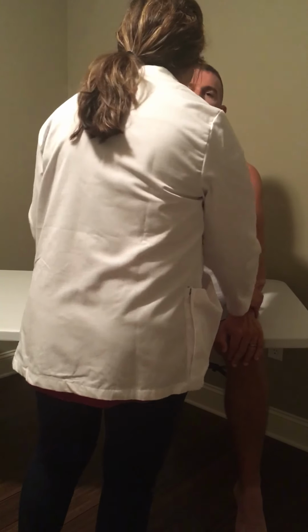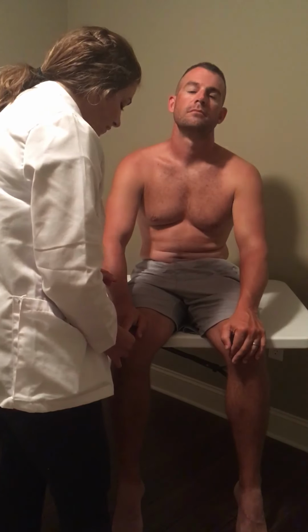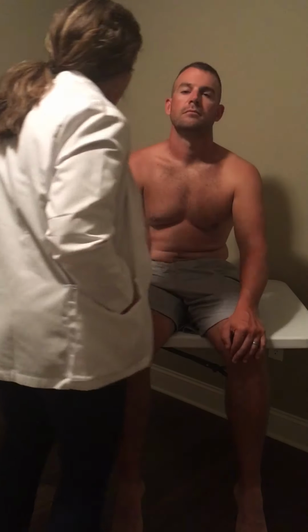His muscles are symmetrical, no signs of atrophy. His joints appear to be symmetrical. I'm going to check his radial pulses. They're +2. They're regular rate and rhythm. They're symmetrical. I'm going to check your capillary reflex. Great, that's less than 3 seconds.